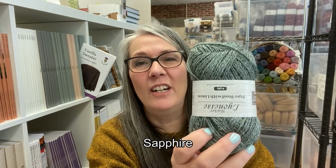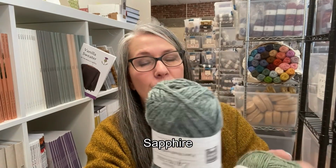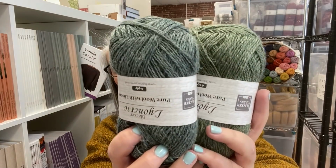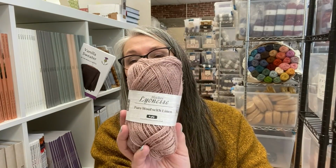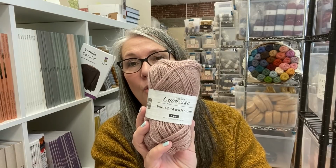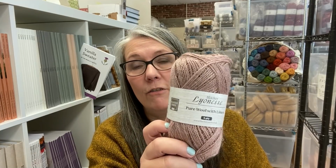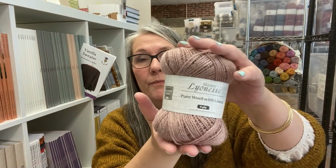And I'm going to show you sapphire. This is sapphire, which is like a greeny blue. Emerald and sapphire together. So these are the colors that I pulled out for you. I wanted to especially show you tourmaline because it is a pink more than a coral now. I love it. I think it's beautiful, but it's very different. So unfortunately, if you were waiting to get some of a similar lot as before, I can't do that for you, but this is it.